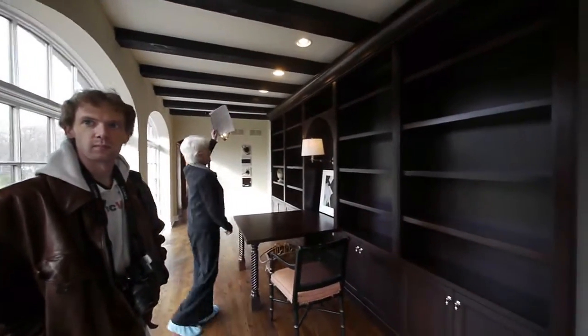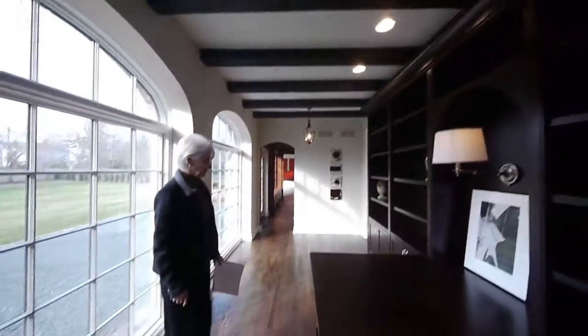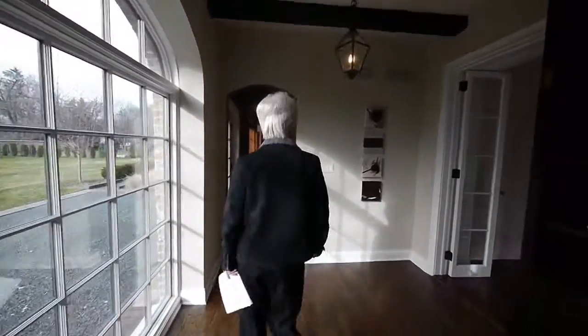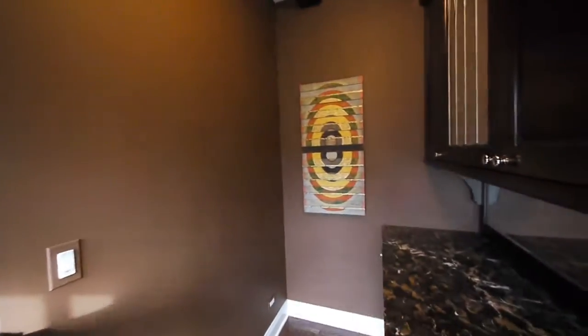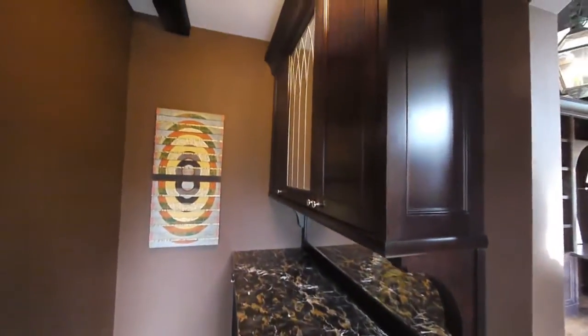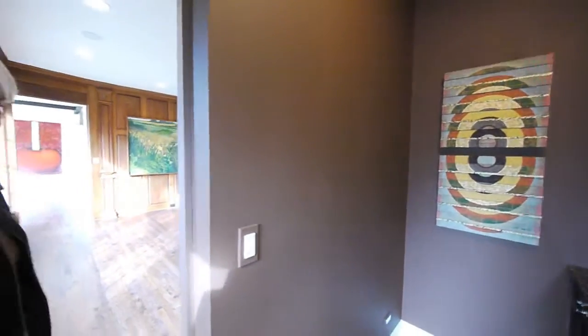And then you'll notice the beams, which are trademarks too. And here is like a bar. There's a wine bar here. If you're entertaining, you could do it off the dining room here or off the office study.